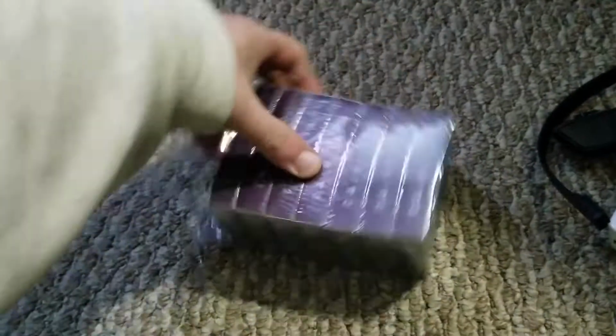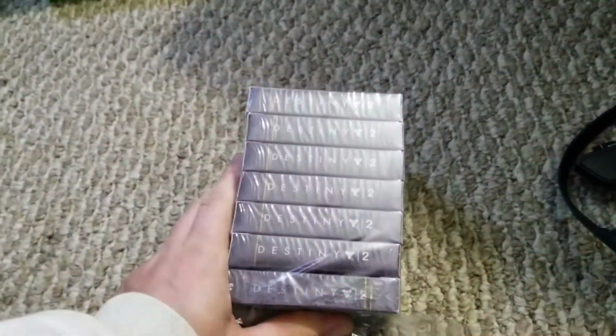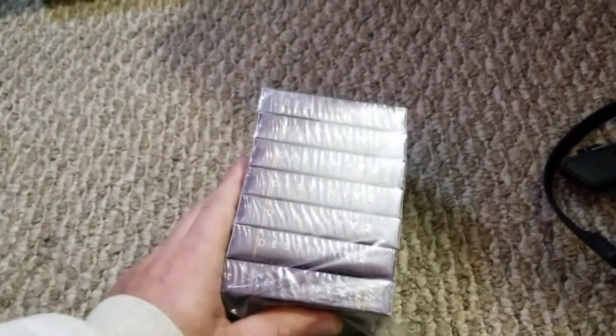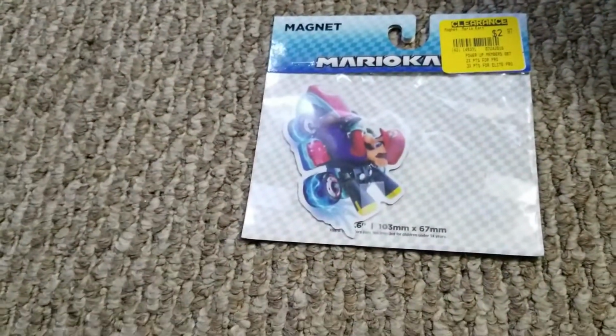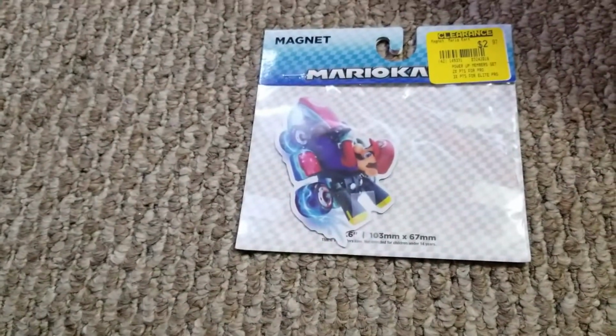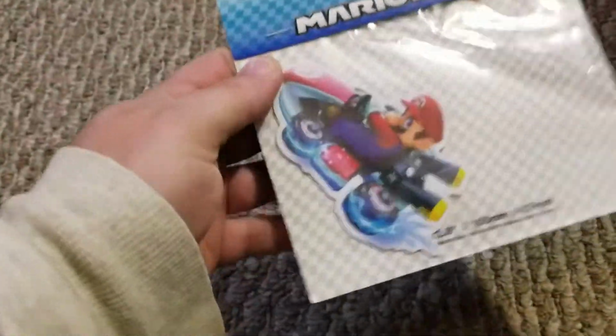All right, next, we found a whole stack of Destiny Forsaken playing cards. Yep. We got, what do we got here? We got about seven decks of cards. Christmas is coming up. Guess what people are getting for Christmas? Playing cards. And next up, we found a Mario Kart magnet. Yay! Pretty cool though. We put magnets all over our refrigerator, so this is going on the fridge. The magnet collection.